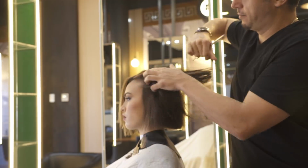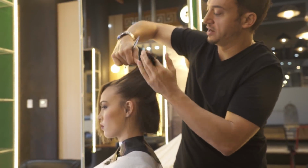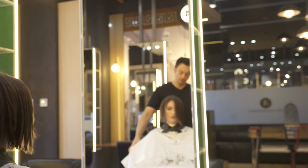I guess the most important part about doing this layering is just making sure that you're not cutting into the ends as such. Just on it, you can see that they all fall out, so they remain full.